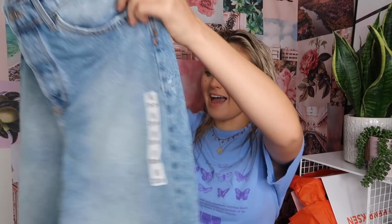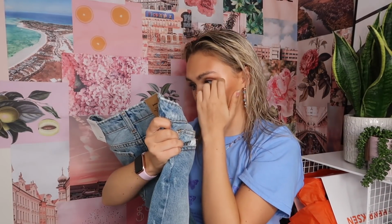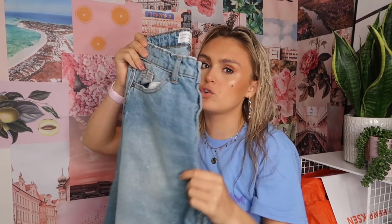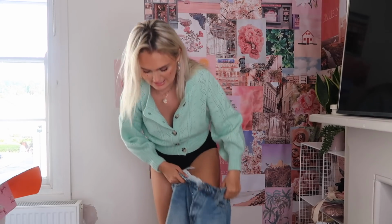So then I want a 10 for my waist for comfort, but then it normally ends up that the legs are too big. So it's kind of like my own fault, but I hate being uncomfy in clothes. So yeah, I haven't shopped in Stradivarius in so long, but I really like the wash of them, and I quite like the non-rip. I'm kind of enjoying a non-rip jean, just for a more classy look sometimes, you know?